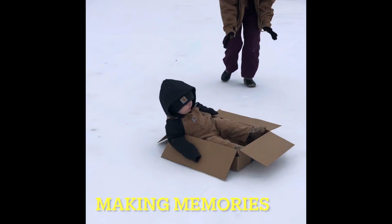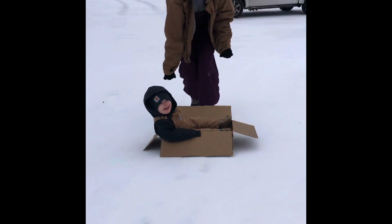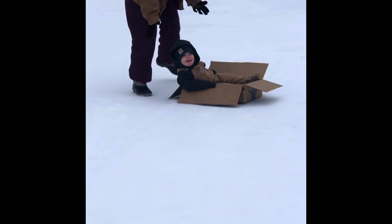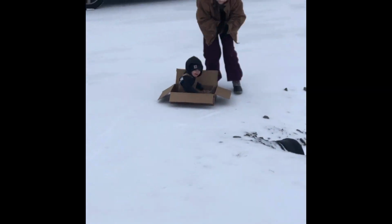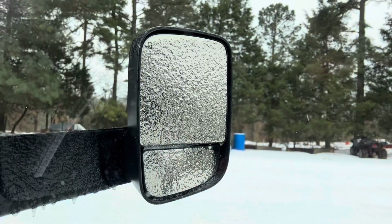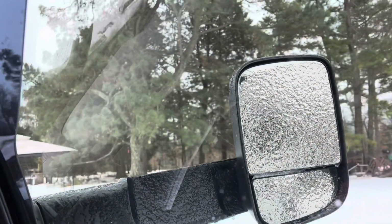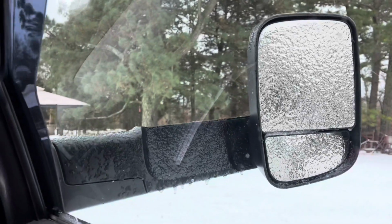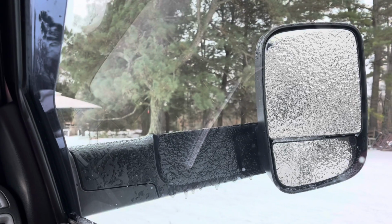Wow. He's like, what is going on? Wow. Look at that, all that ice on there. This is fun for us because we don't get this very often. So when we do, we completely come to a stop.